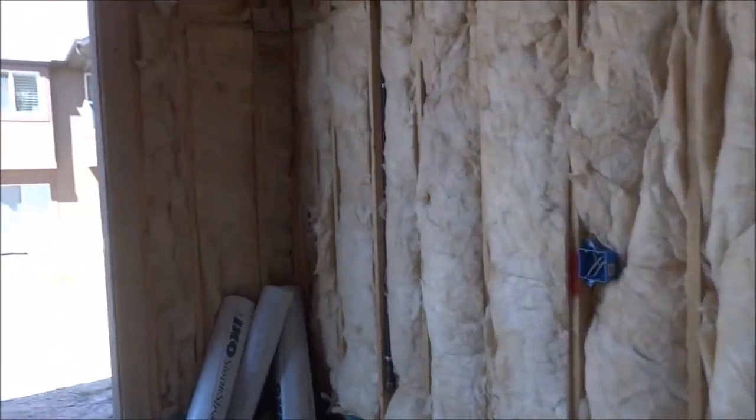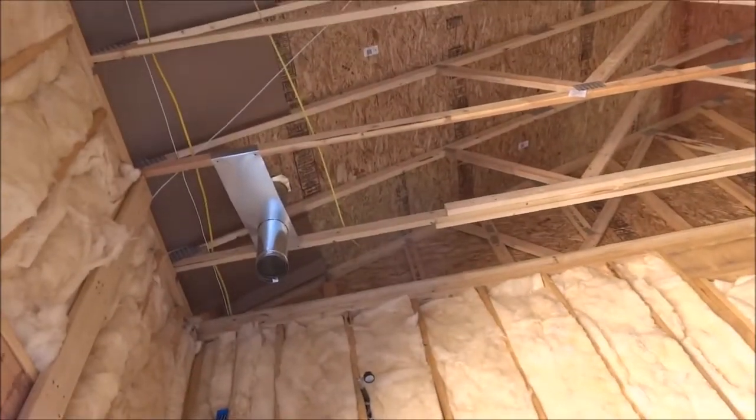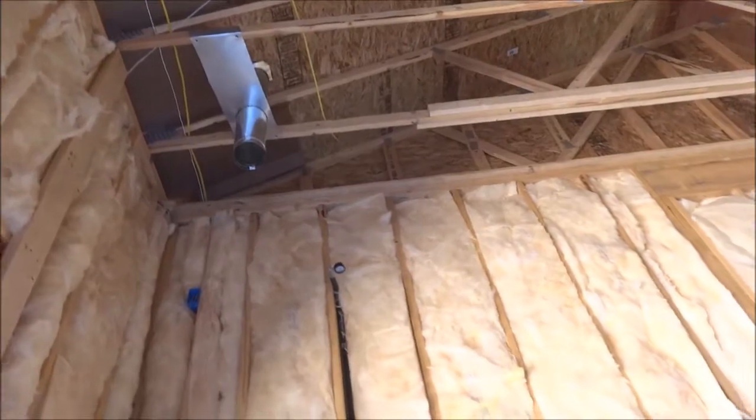Get up into this corner here is my ductwork for my furnace, 150,000 BTU furnace. There's my gas line. Run my gas line up inside the wall where it's stubbed in.